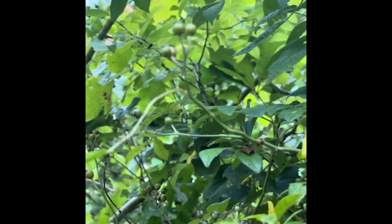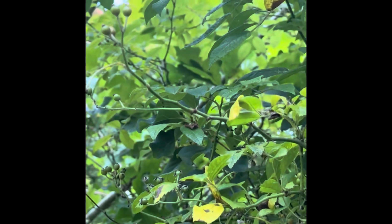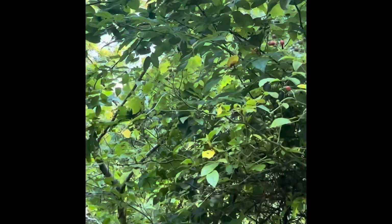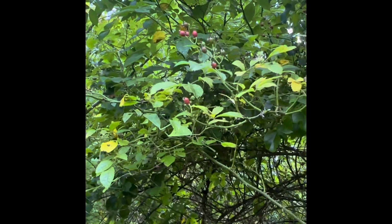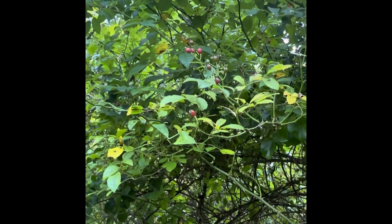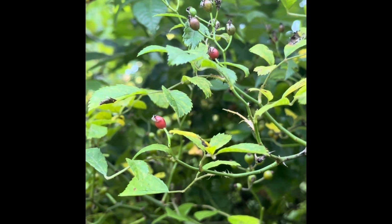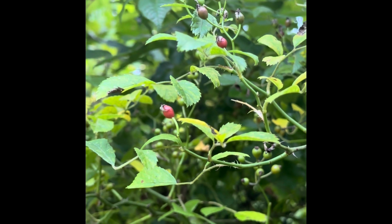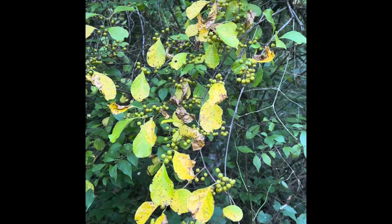And you can see they are nowhere near ready to be harvested. It's going to be a couple good weeks before I start harvesting this invasive species. And I give gratitude because it provides these rose hips, which are amazing medicine during the winter months. It's native medicine. It has been used for many moons to keep well.